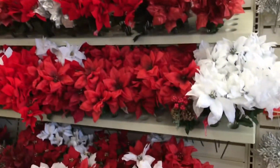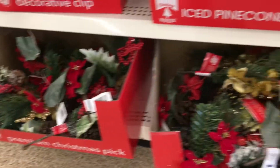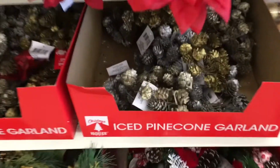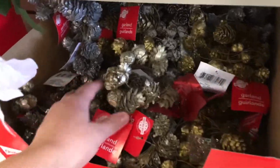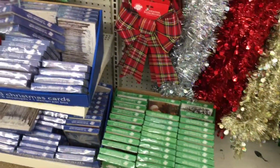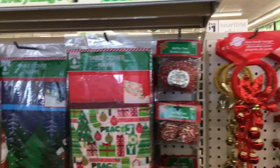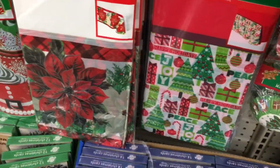And as always, Dollar Tree carries a bunch of different florals and Christmas picks here at the bottom. They also have some nice tablecloths this year, and I grabbed one of those for our table.